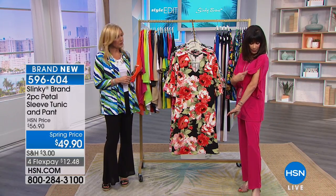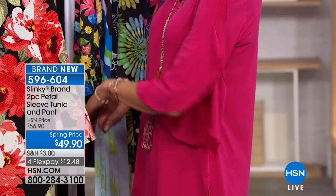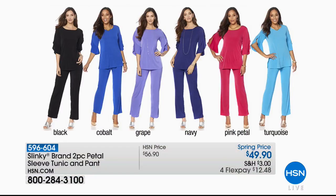I fell in love with the sleeves. And I love that you have a petal sleeve with a split side to it, and just the perfect drape. How gorgeous is it? It's like a high-low. Yes, so it's giving you more coverage at the bottom. It's fun, it's playful, and you've got that ruffle down the side. I love it. And look at all the colors.